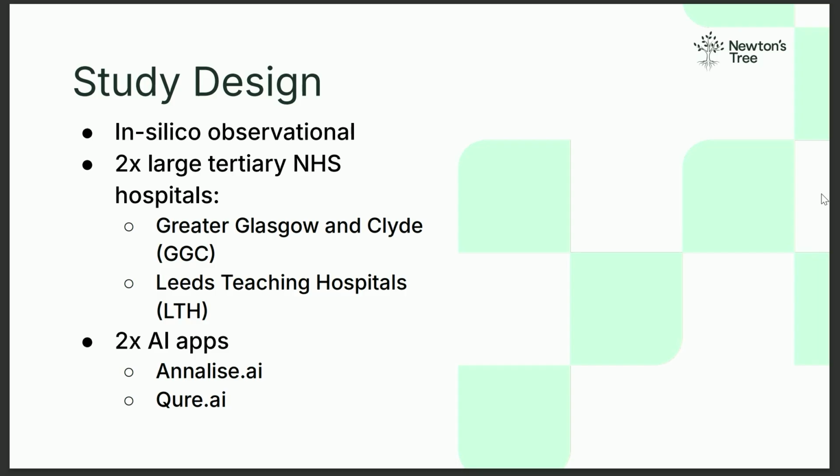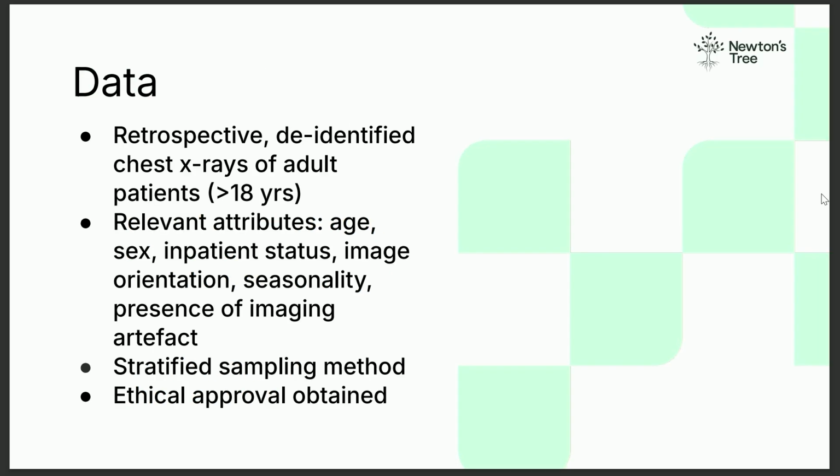It was done at two large tertiary NHS hospitals. Greater Glasgow and Clyde is the largest health system in Europe. It covers a third of Scotland's population. Leeds Teaching Hospital is the largest cancer hub in all of Europe as well. So very big centers. And we used two very popular AI applications. Annalise is an Australian AI company that builds a chest X-ray application, amongst other things. And Cure AI is an Indian AI company with a very similar product. Because we also wanted it to be agnostic of the underlying technology as well. So agnostic of the care setting and of the application.